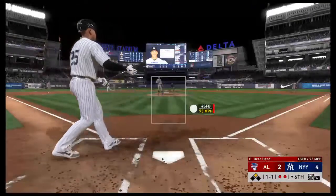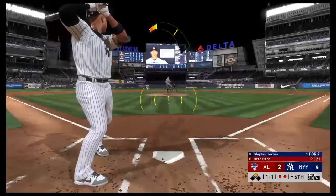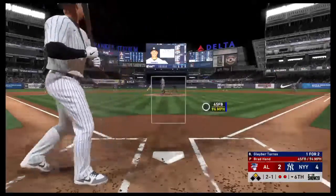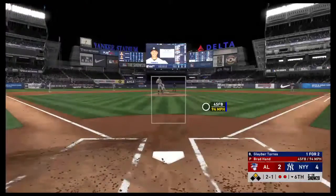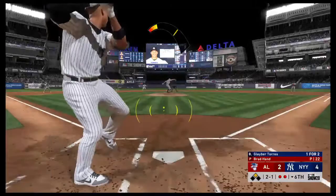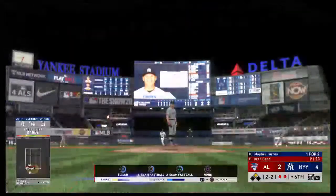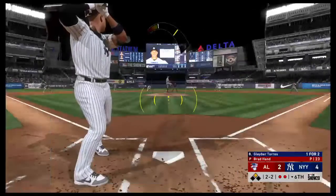And it's fouled away. Trying to keep the deficit right where it is. The pitch. Way outside. Nearly to the backstop. 2-1. Rounded down the third baseline. But this will be a foul ball as that evens things at 2-2.